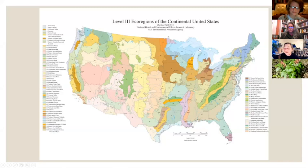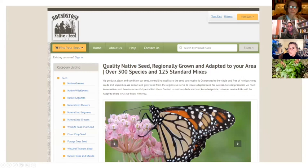But I will point out Prairie Moon Nurseries up here. Just saying. Roundstone, what is that called? North Creek, somewhere around here. So it's just something to remember. If you really want a successful planting, it's good to look at plants that are really meant for the soils and climate in this area.